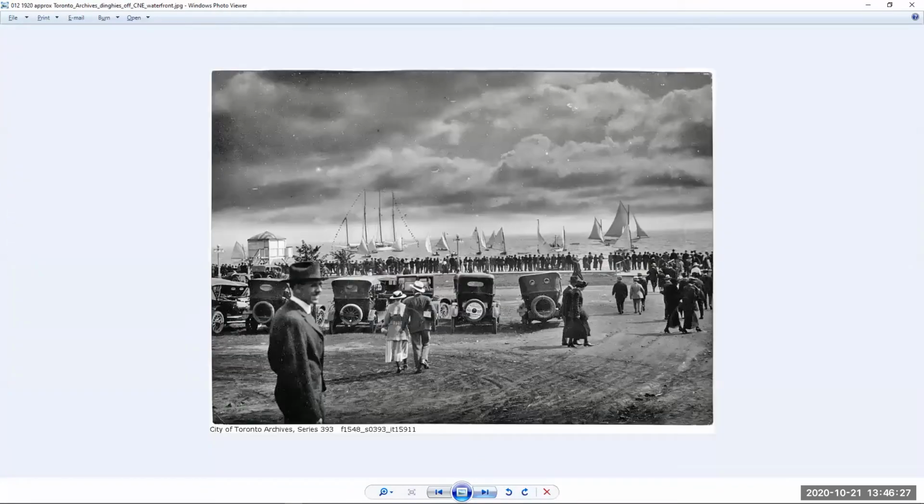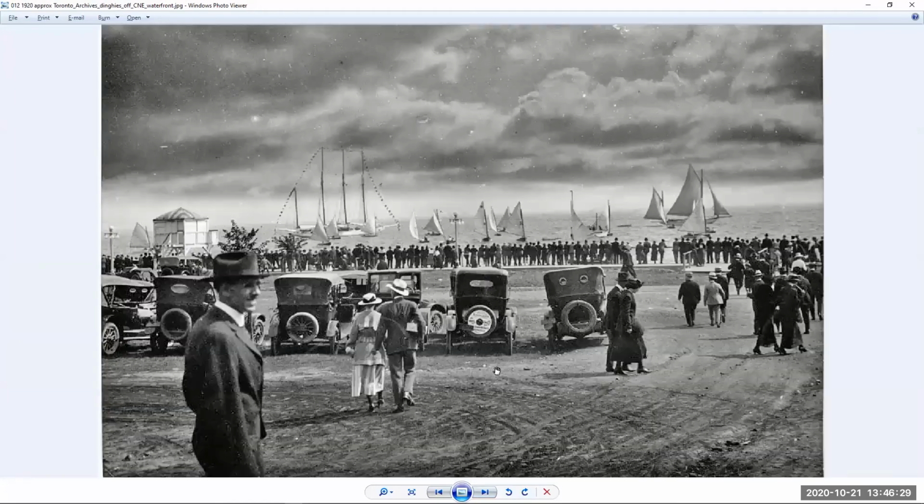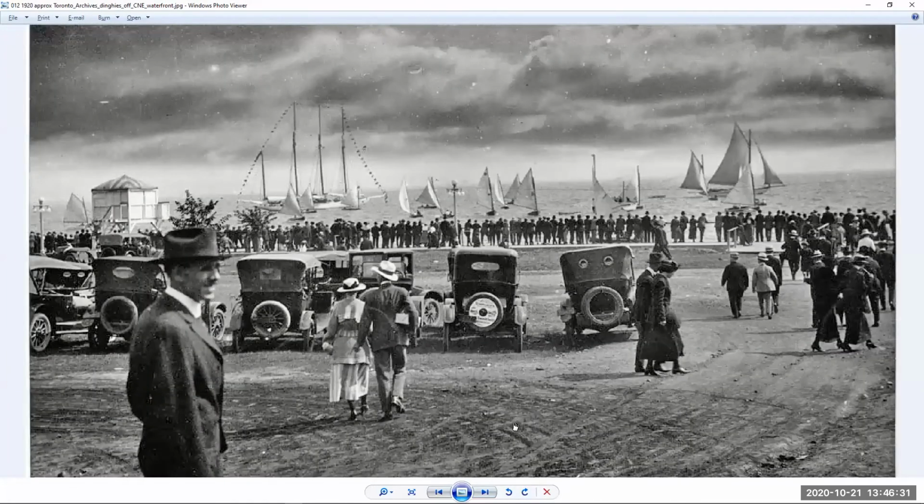But I will point out that the Exhibition was at one time very much more of a waterfront park. And you can see here in about 1920, a large spectator crowd watching a dinghy race right off the Exhibition waterfront. Those dinghies are right now where Ontario Place is today.